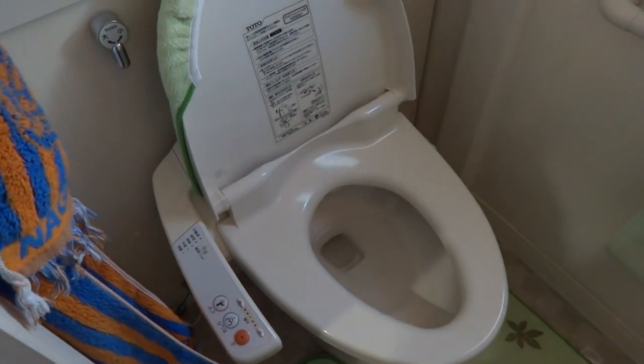Closet. And in here we've got the toilet, which is pretty much what they look like throughout Japan. Every time they flush, a little tip is that the tank fills up with water through a spout, because it uses fresh water and you can wash your hands with it.